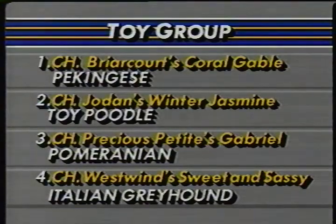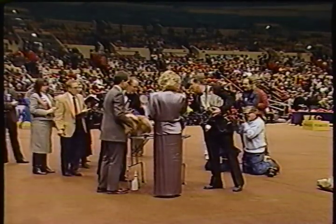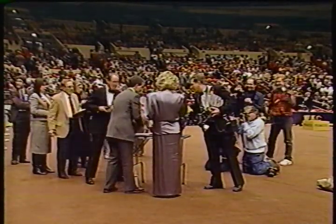And let's take a look at how the others came out. Right, second was champion Jodan's winner, Jasmine, a toy poodle. Third, champion Precious Petite Gabriel, a Pomeranian. Fourth, champion Westwind Sweet and Sassy, an Italian Greyhound. There's our toy group. So next, the final act, the climax, the drama. Stay with us, the best.